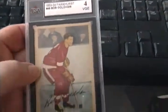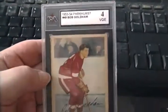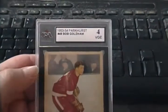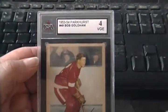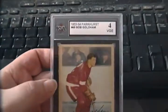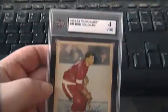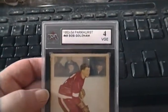It doesn't take a genius to see that there's soft corners, so given that this is a 4, it's not even really a $14 card. It's probably worth maybe 8 to 10. So why would you pay $15 to grade a card that's worth $8? I don't know. That's the funny question.